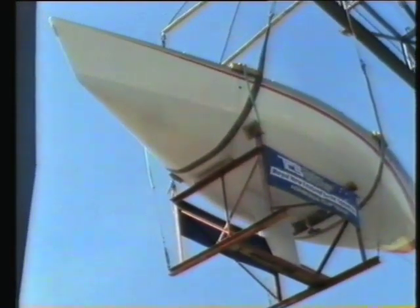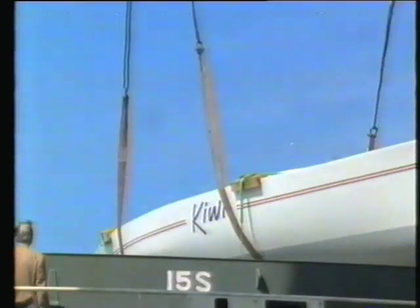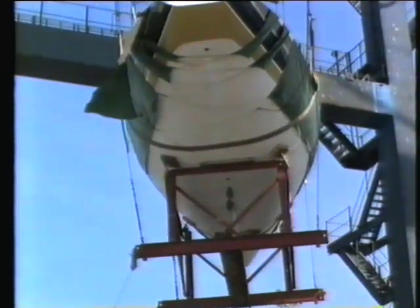Australian and New Zealand boats make the long voyage to England as deck cargo. Modern hulls are much lighter, yet stiffer and stronger than their predecessors, thanks to new techniques using honeycomb cores, Kevlar, and carbon fibre.